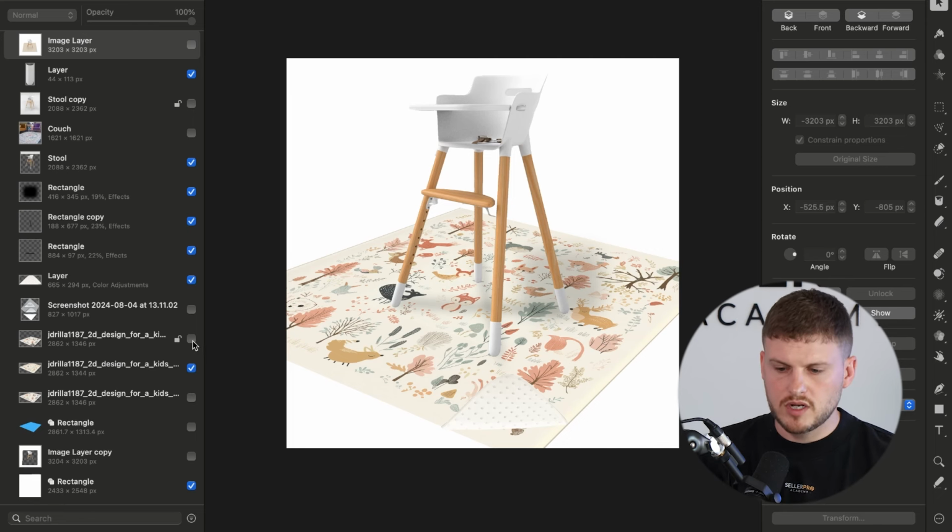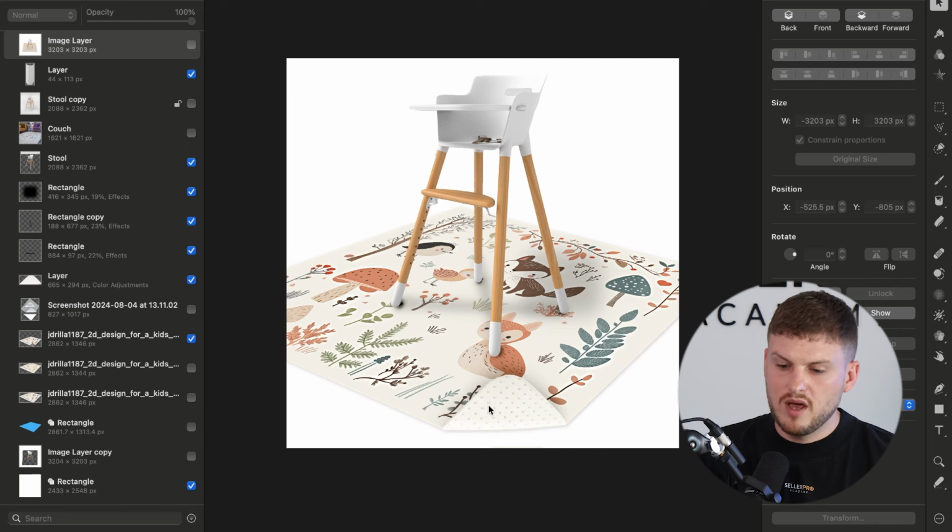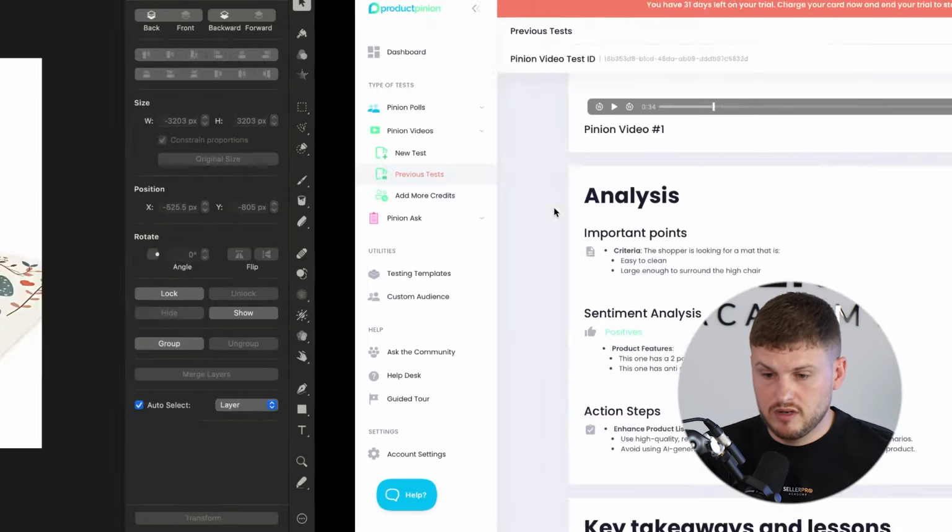Okay, so I didn't do that. Anyway, I chose this one. I then added the fold over from the non-slip pattern. I literally just screen grabbed this from another seller. I changed the color on it and I moved it into the right position. I added a quick shadow on here. I put some shadows underneath the mat to make it look real. And that's literally it, okay? It really didn't take me that long at all.